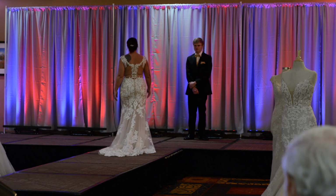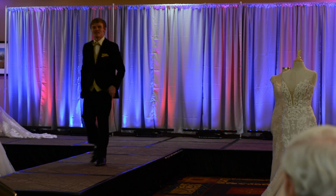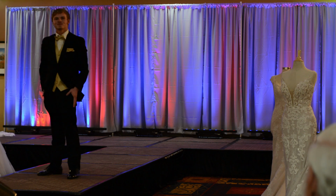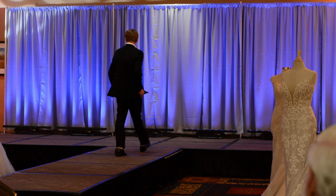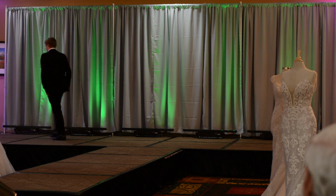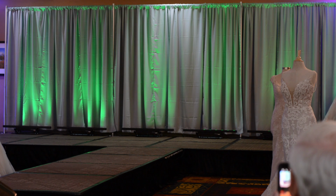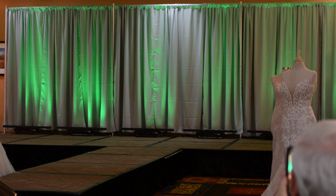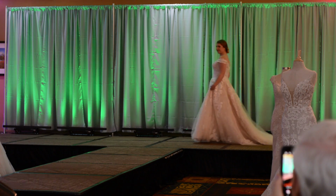And then we're going to have Sean walk up and show you his tuxedo. He is wearing the one called the Parker. He has on the slim fit pants. Nice style. He is wearing a golden Aries vest and bow tie. And that's one of our newest tuxedo styles this year. Really popular.